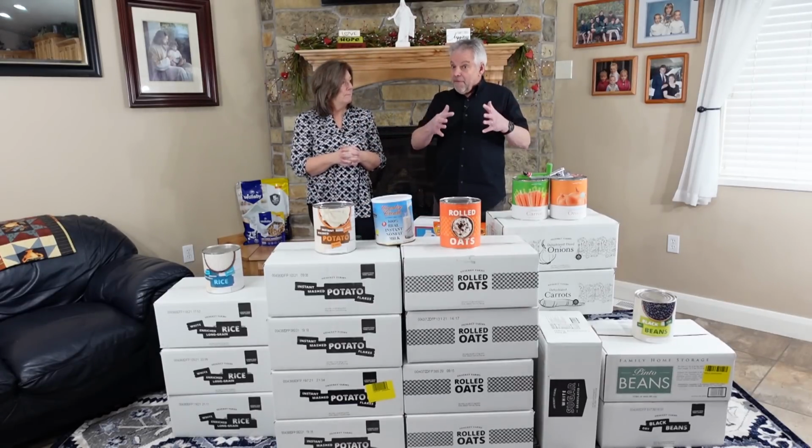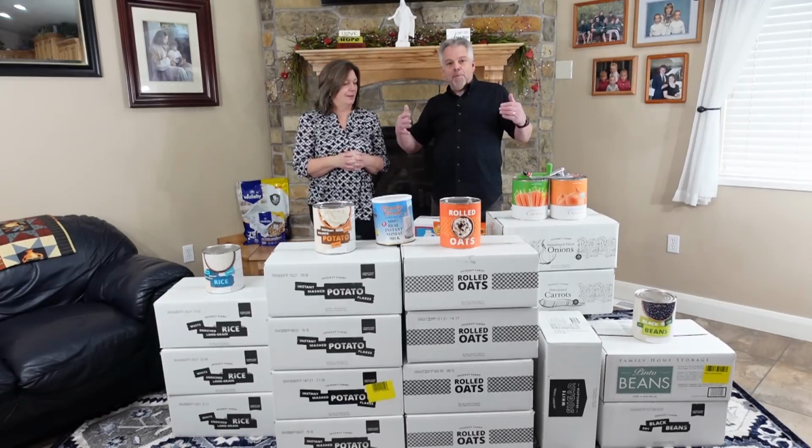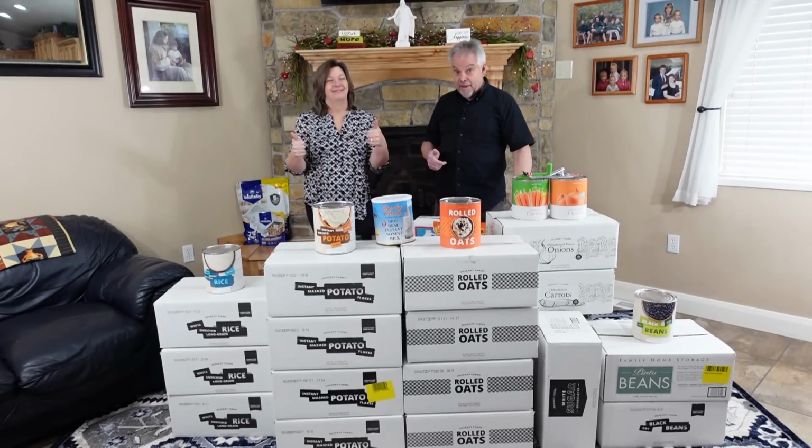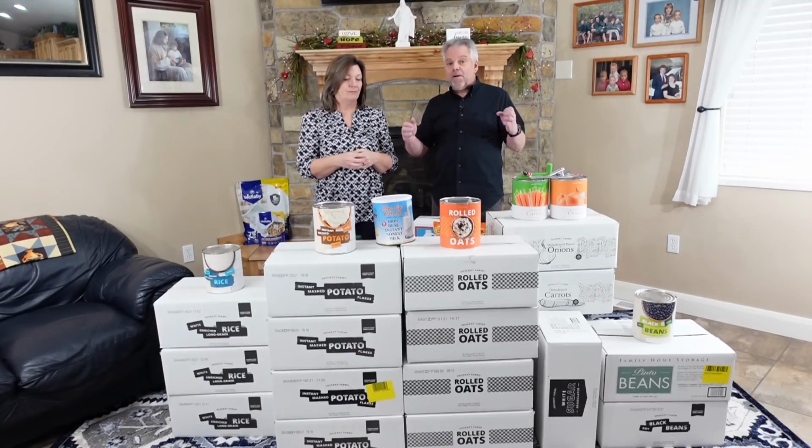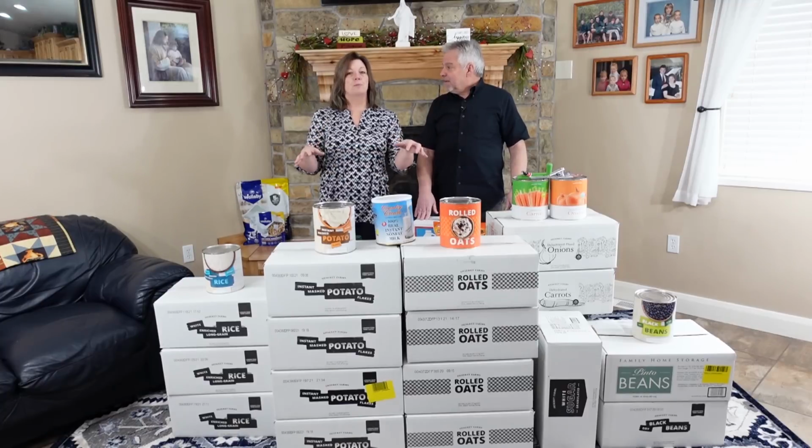Sometimes just that variety helps to break things up. The spice bucket goes in that same category. It helps things taste better and gives you a variety. And these are super easy to store.